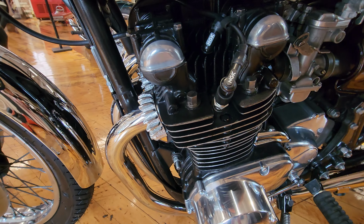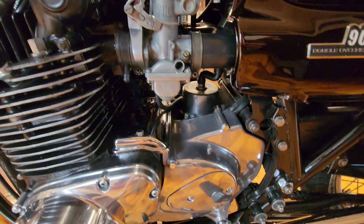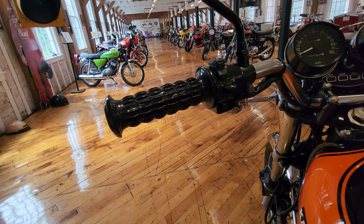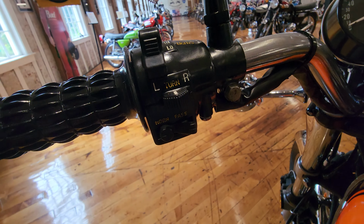It's got fresh Motul engine oil, a new engine oil filter, has a Dyna electronic ignition with Dyna 30,000 volt coils, new NGK spark plugs, new NGK spark plug caps, has a new Yuasa battery. The carbs were completely dismantled by the Manic Mechanic, cleaned, rebuilt, and tuned.